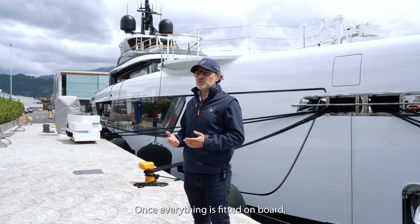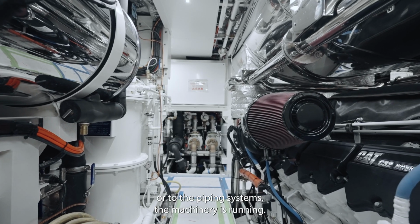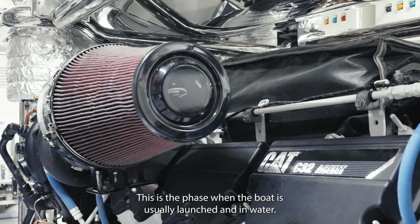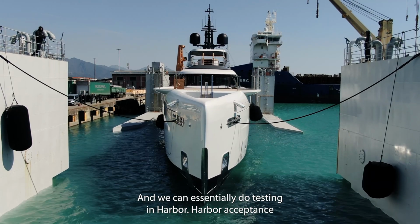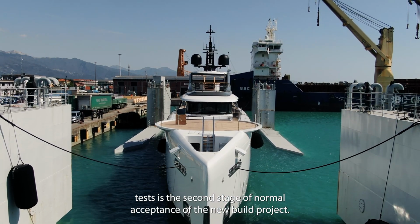Once everything is fitted on board, connected, powered up, and connected to the main power supply or to the piping systems, the machinery is running. This is the phase when the boat is usually launched and in water, and we can do testing in harbor. Harbor acceptance test is the second stage of normal acceptance of the new build project.